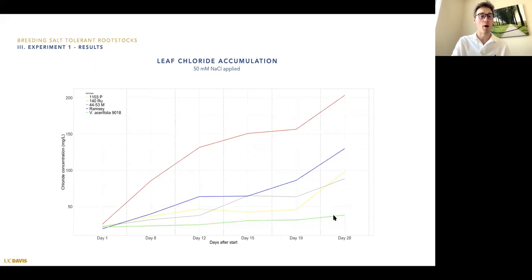So then we did one more experiment last fall. We only selected three out of the five of these genotypes. We selected 9018, the one we're studying, 1103, the one most widely planted in California, and 4453.